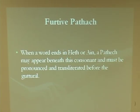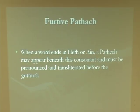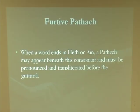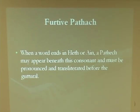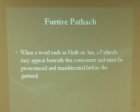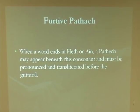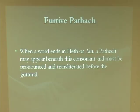All right. Furtive pathach. When a word ends in het or ayin, a pathach may appear beneath this consonant and must be pronounced and transliterated before the guttural. So let's look at that. We have a few examples here. That is an exception, one of the exceptions to the rules.